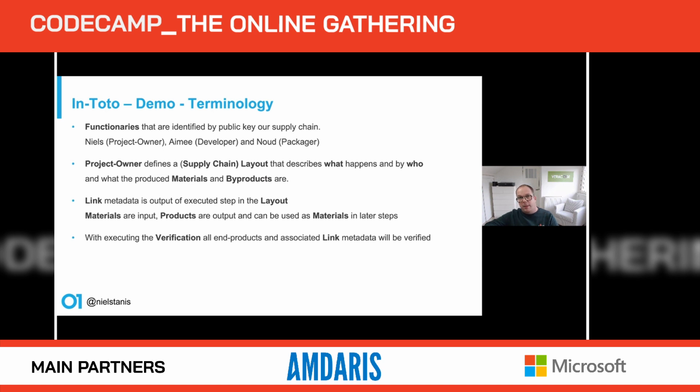So I think the biggest power of this concept lies in the fact that you can have produced materials of one step and then use that as input of the other step, which you will see later on. You can also do byproducts, test results, maybe static analysis result files. You can put those in and also let them be part of the whole chain and validate against it. Each step will then be executed and it will produce a linked metadata step. And materials are input, as I said, products are output, and materials can be used later on. And at the end, you can validate the data that's been produced.